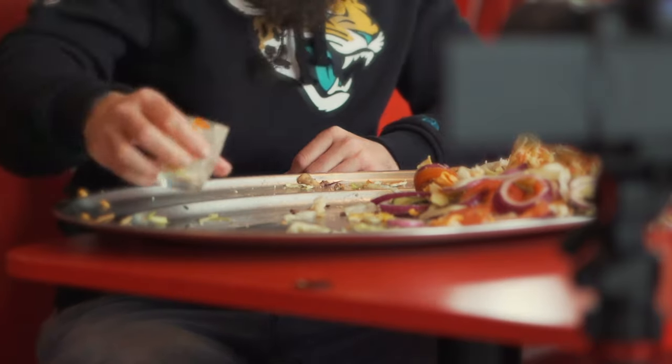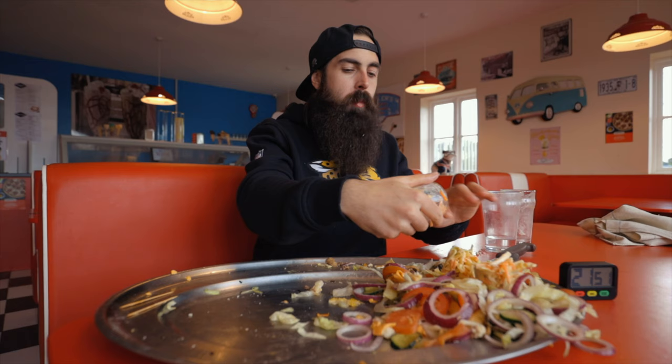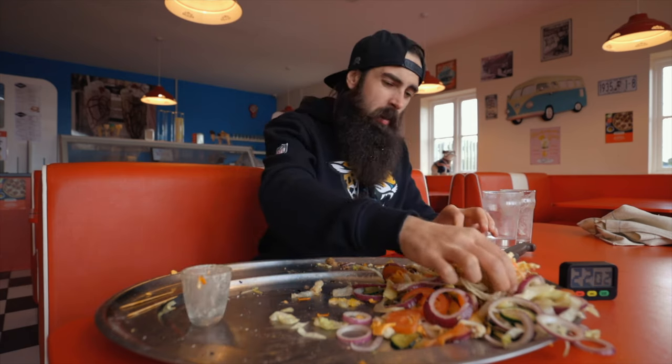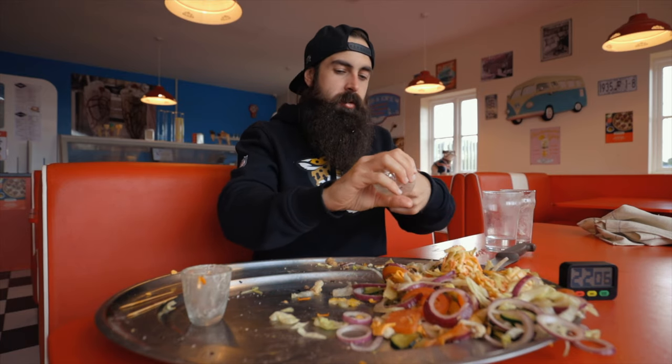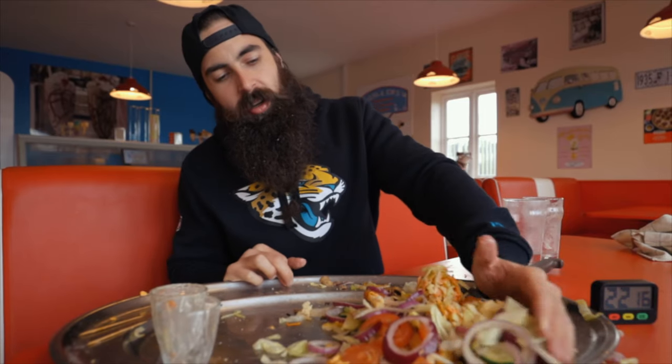Oh, look at that, it's the coleslaw too. As if it wasn't bad enough already. But yeah, I wanted something sweet and fizzy just to take the edge off and give it a slightly more interesting flavour. Just a big old pile of vegetables now. I don't want to eat it.